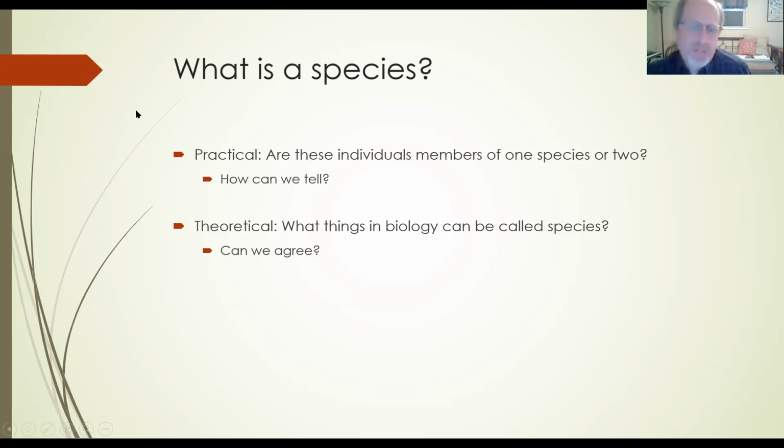So what is a species? There's two ways to think about what a species is. One's from a practical standpoint: how can you tell? By looking. And then one is from a theoretical standpoint: what types of things can be called a species?